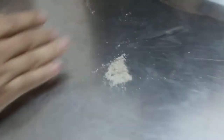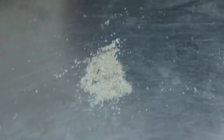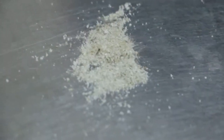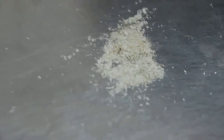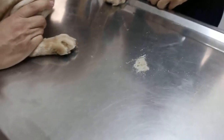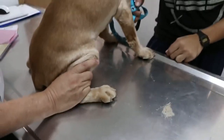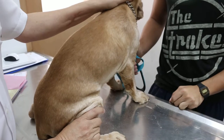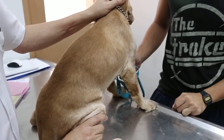Yeah. So was he on medication at that time? Yeah, he was. Not oral medication, but the powder. The ear powder. And also a shampoo. But no oral? No oral. When was that? 8 months ago? Close to a year ago.